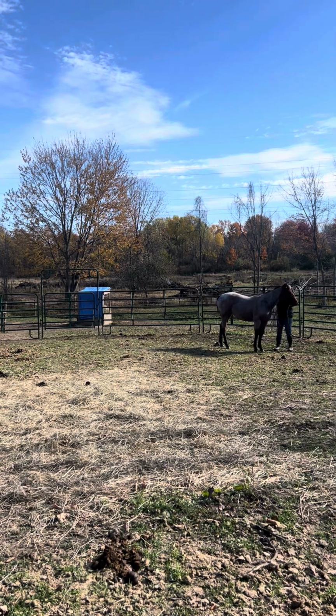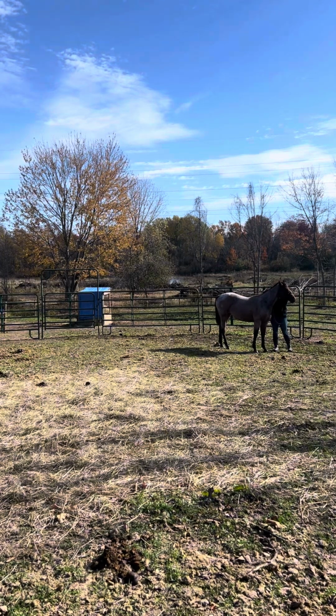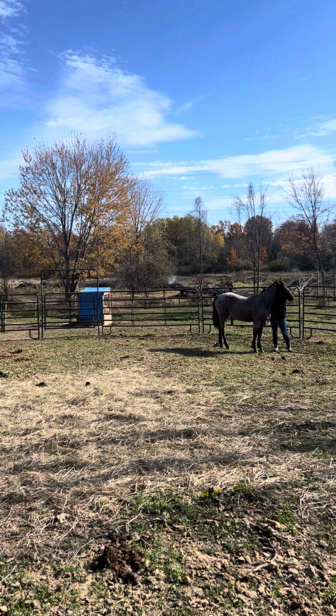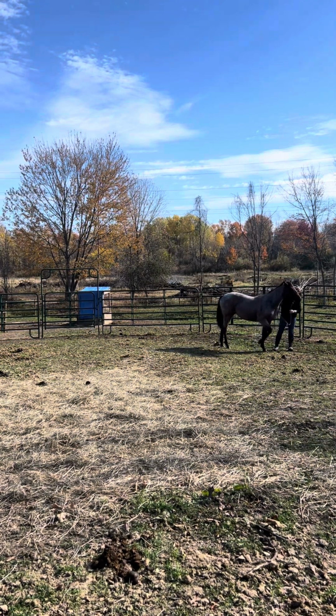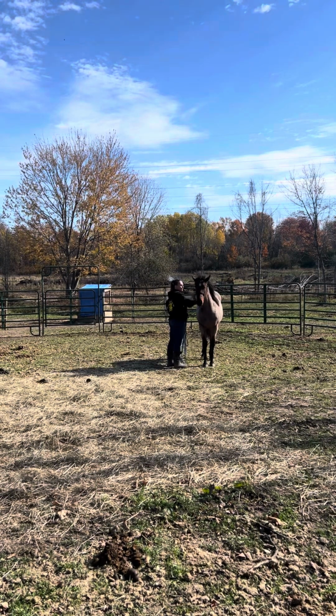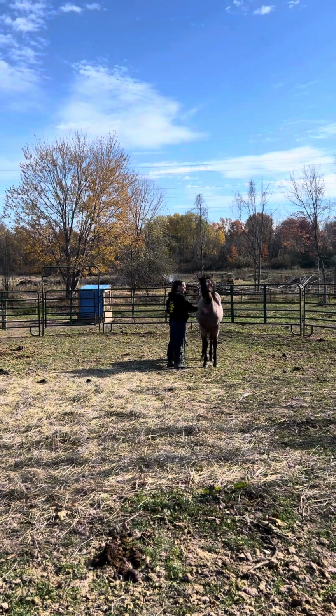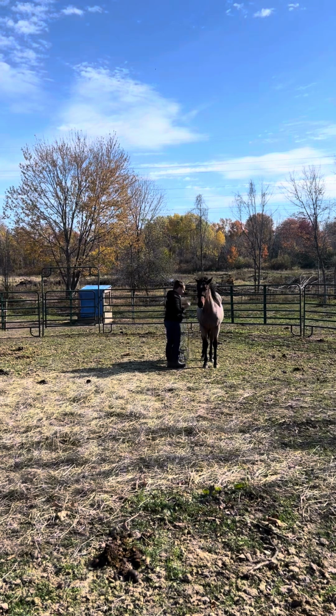So far, so good. Getting a halter in place. Is today a new day, my princess queen? Right, we're gonna just start by petting you up here today. Oh yeah, so much better than yesterday. Good girl.